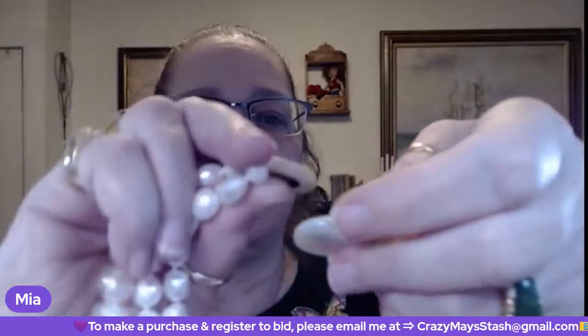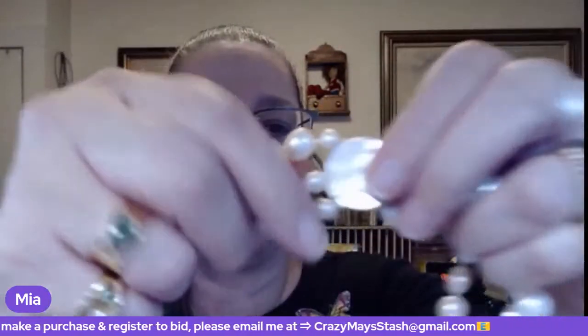Okay. I think I'll bring these for sale on Monday. This is a really cute necklace, with the mother of pearl and the magnets going on there. Ouch.